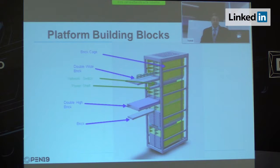What you see over here is Open19. Open19 is built out of a few elements. The elements that you see on the right side, the green ones, are what we call cages. Those cages are just mechanical structures that hold the servers in them. They define three things. They define the form factor of the servers, which is common to everything. They define the interconnect for data and power, and they define common power distribution and network distribution. That's what the cages define.